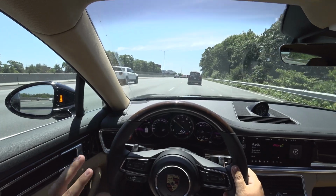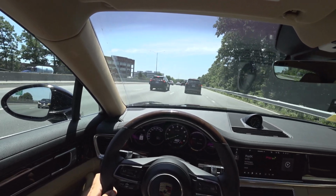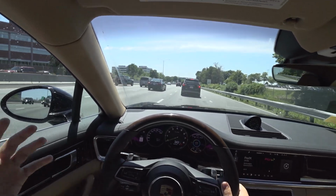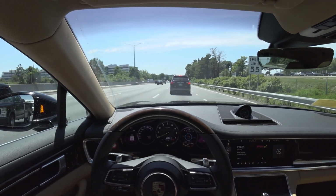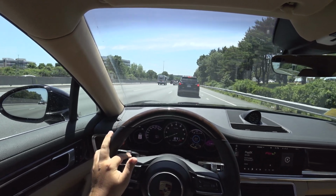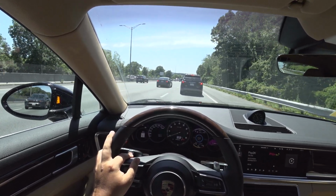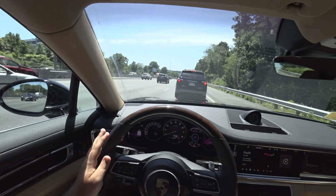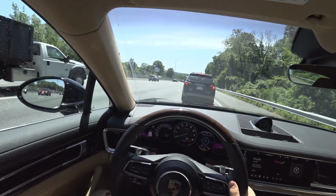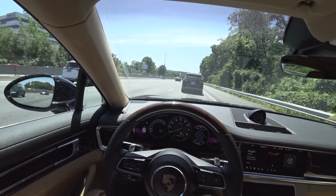This thing is absolutely phenomenal. Best part is, now I'm in E-Power mode. This is pure electric. This is the Panamera Taycan conversion. It's kind of weird to be on the highway having your RPMs at 0.